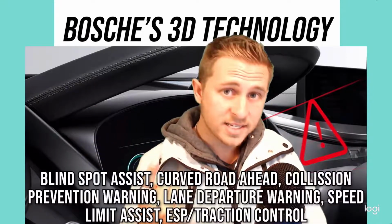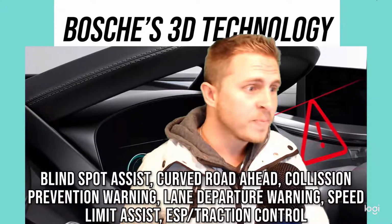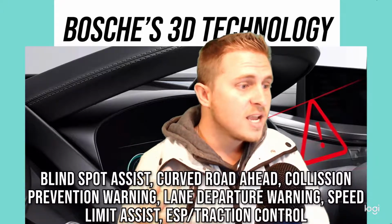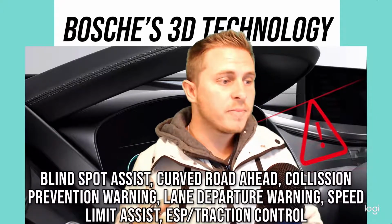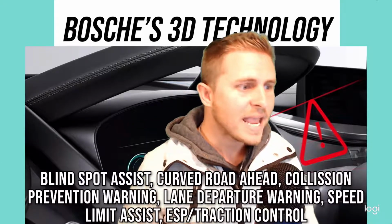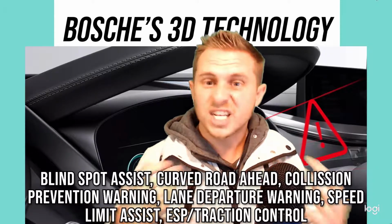We have blind spot assist. We have curved and swerving roads up ahead, so like a sign. Collision prevention warnings. We have lane departure warnings. A warning that also comes up if you're at too high of a speed on the current road you're on. And additional things such as traction control, check engine light, things like that.